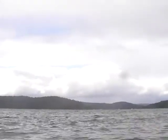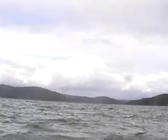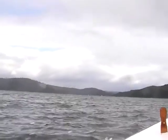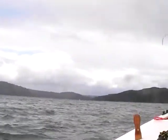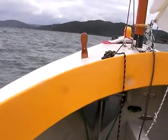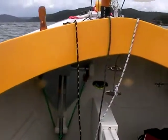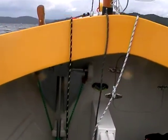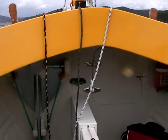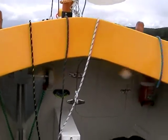haze in the distance to the south, a bit of blue sky, but a bit of dark cloud as well. Just to give you a guided tour in our boat a little bit, down in the front here, we have our anchor, a little cupboard there for storing away dry items.